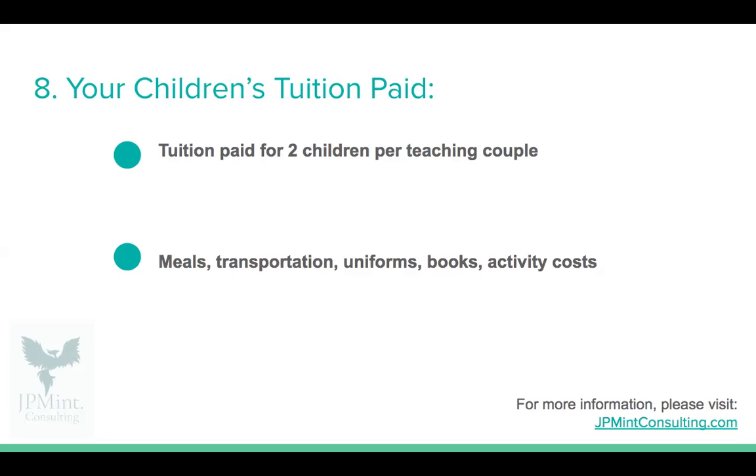And then included in your children's tuition, sometimes you can have the children's meals paid for, their transportation, uniforms, their books, even their activity costs after school if they're taking something special that costs extra, it might be included. Even field trips might be included. So that's all something that you want to look into.